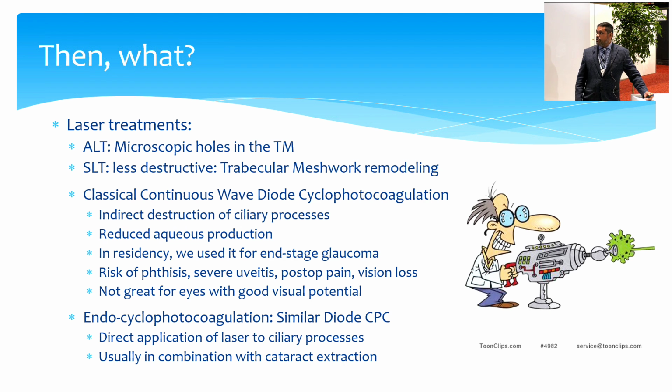In residency, we used this often with end-stage glaucoma, patients with poor visual potential but high pressures and a painful eye, or we're worried that they're going to lose whatever remaining vision they have because their pressure is out of control.